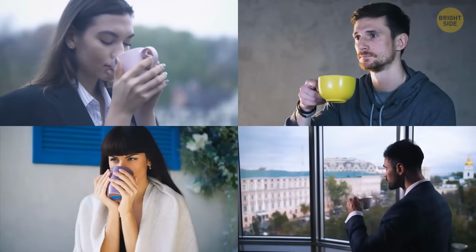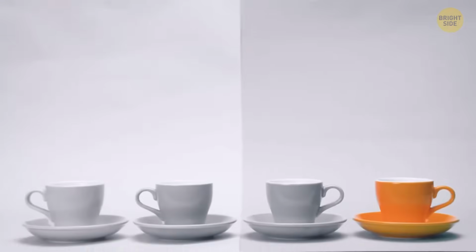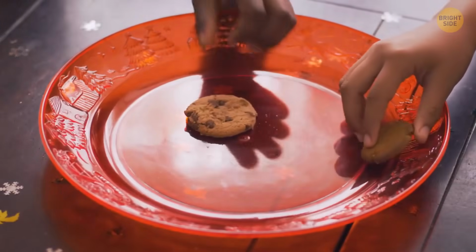A group of 57 volunteers drank hot chocolate out of different cups, but most people claim the orange cup hot chocolate was the best. Red color plates are cool for those on a diet. It looks alarming, so you end up eating less.